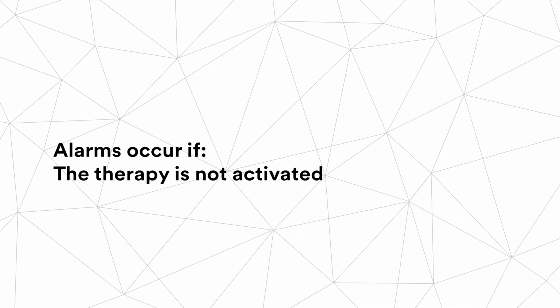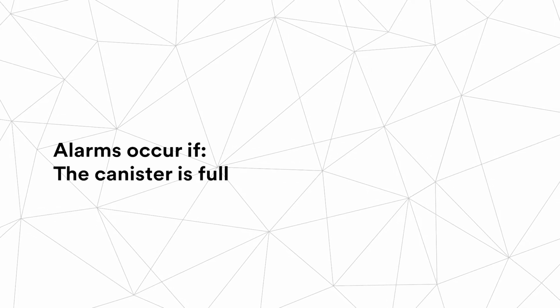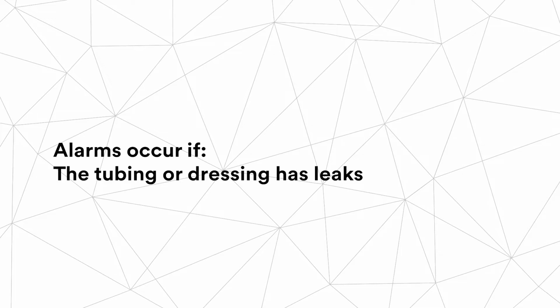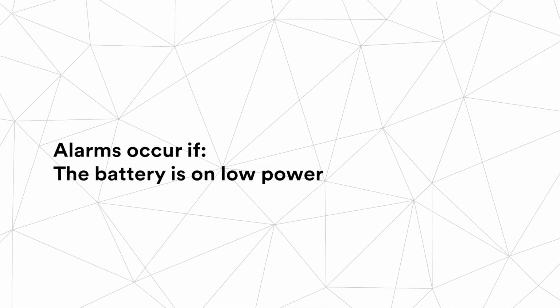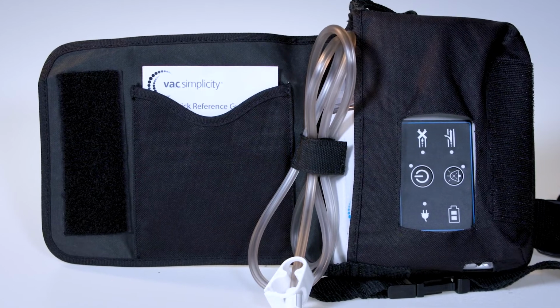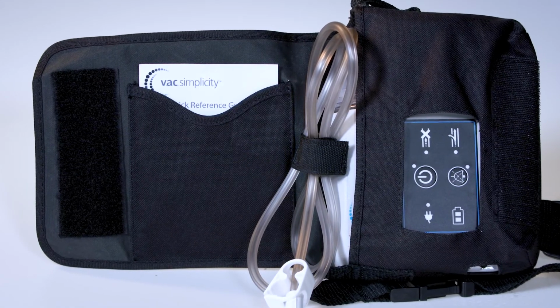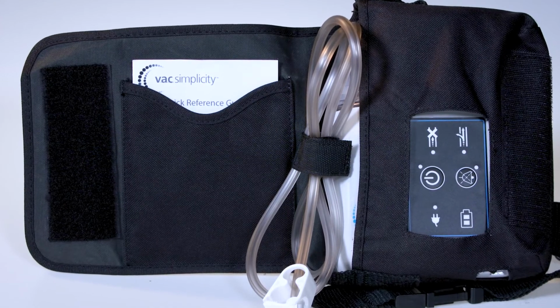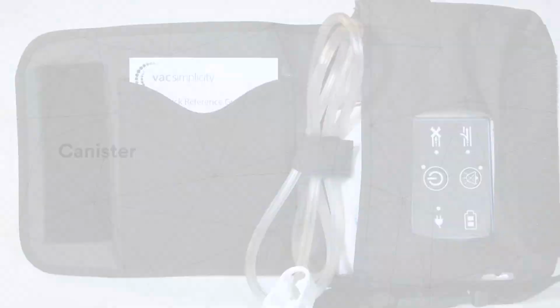Alarms occur if the therapy is not activated, if the canister is full, if the tubing is blocked, if the tubing or dressing has leaks, or if the battery is on low power. Refer to your device quick reference guide located in the pocket of your carrying case or your V.A.C Simplicity Therapy Unit user manual for instructions on dealing with a specific alarm.